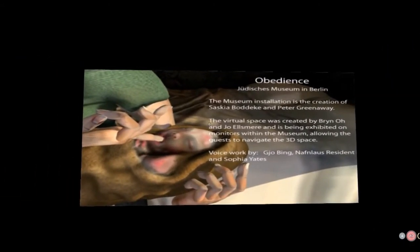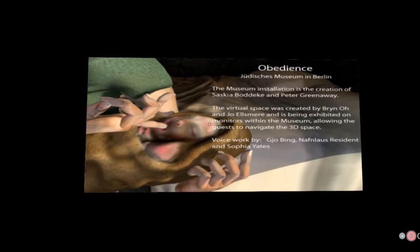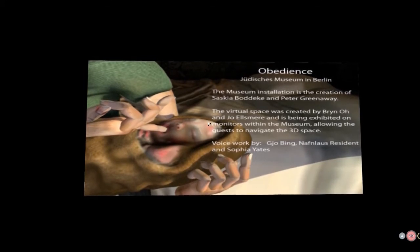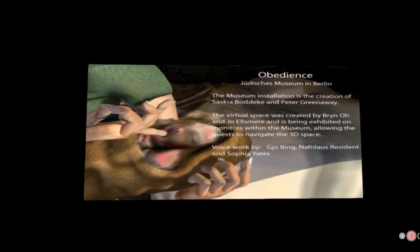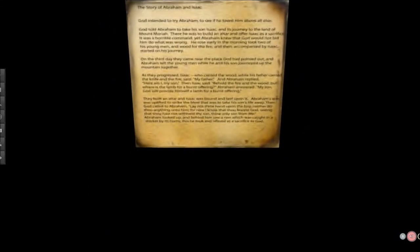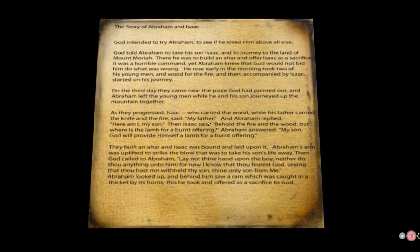We're taking a look at a place that was done in a collab with Brino and Joe Ellesmere, a museum in Berlin, which is the installation creation of... I'm not good with names. But in any case, this has been out for a while now, I think since June. I haven't been doing much with it, and I found out that it's basically closing, I think, next week, so I made sure to come here finally.